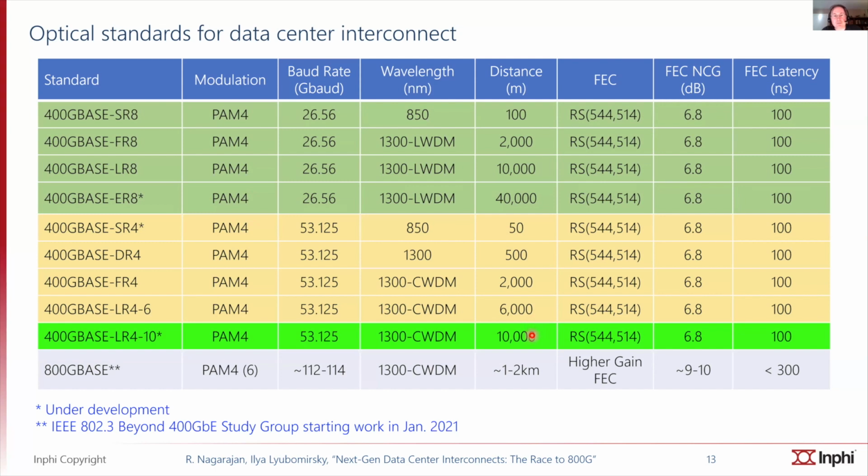So, for example, the IEEE decided to limit the LR4 reach from the traditional 10 kilometers to 6 kilometers to mitigate some of the dispersion penalty. And even though we have an MSA that has extended this reach to 10 kilometers, essentially leveraging the industry advancements in DSP technology and equalization that can mitigate this dispersion penalty, we're still starting to see the impact of fiber impairments on scaling the baud rate. And I'll talk a lot more about that in the following slides in the context of 200 gig per lambda.